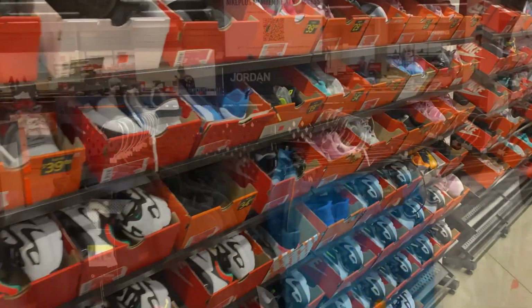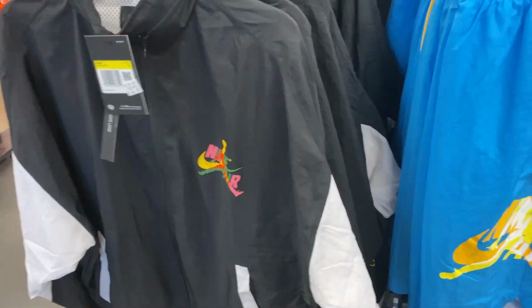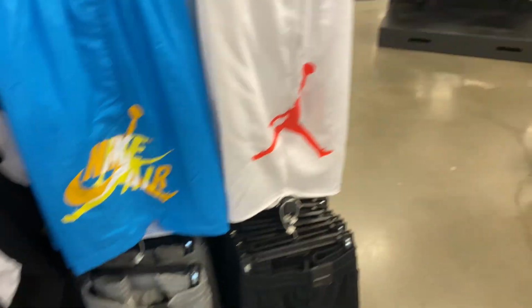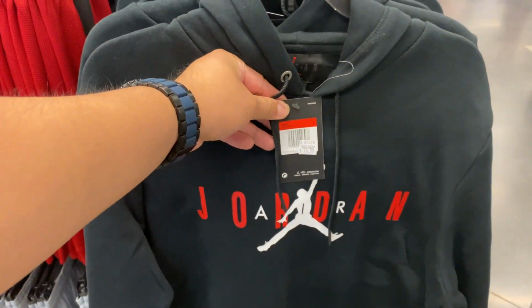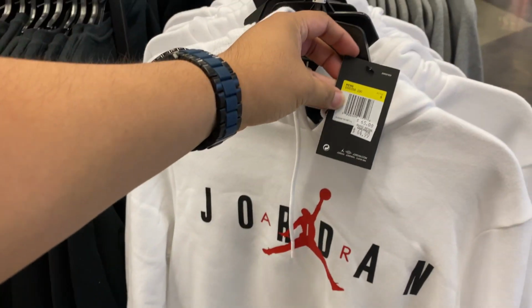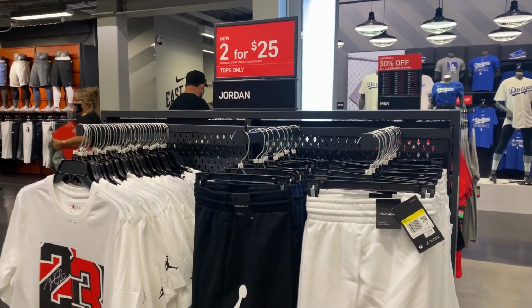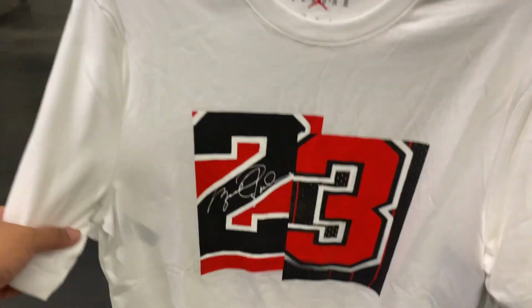Let's see. So they do have a Jordan section. They have a couple of things like this sweater, $84.99, and summer shorts in different colorways. And they have the basketball stuff. They have these hoodies for 45 bucks. Check here. They have the white version of that here. I believe it's the same price. Yep, it's $44.99. So they have the white and black. Pretty good price. And more Jordan stuff here, sweat shorts and tees that we saw at Tennessee Jordan last time.